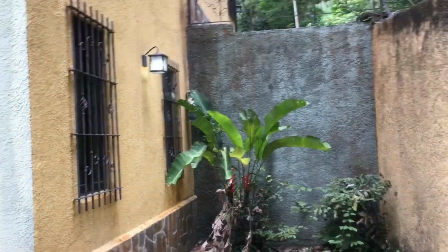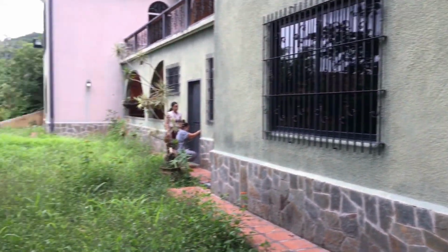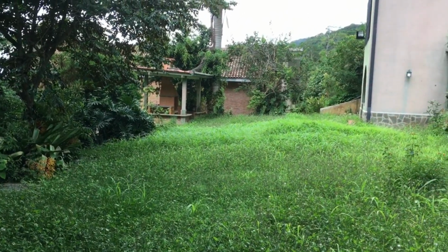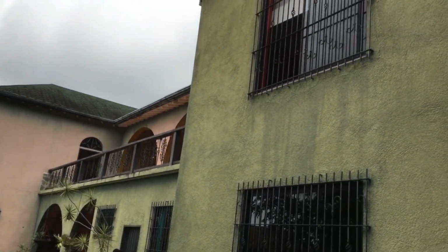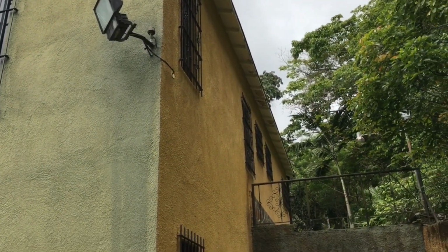But I'll give you a little view here. So this is the workshop, which is strange that they would have it down here by the yard. I don't even understand the logic to that. But I'm gonna go inside and do a walkthrough to show you the crazy size of this place inside.